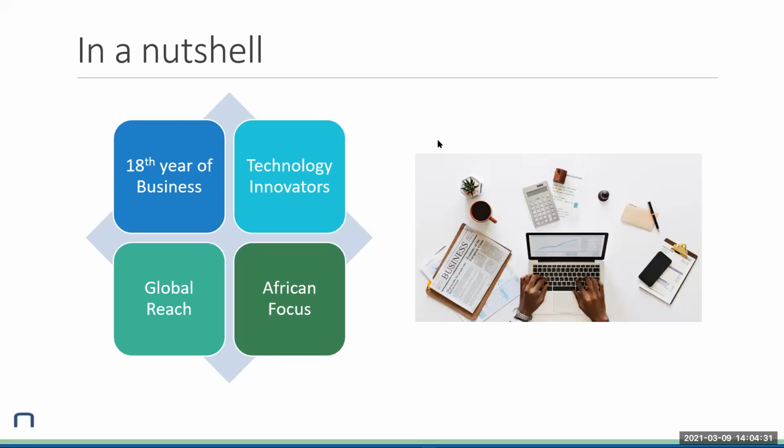NetCB is a privately owned company based in Pretoria, even though we operate throughout the African continent. We have done projects all across South Africa as well as on the African continent. We are in our 18th year of business. We see ourselves not only as a partner of many vendors, but we also innovate our own technology through our own software development. We provide support services not only on the African continent, but even as far as the United States and as far south as New Zealand. We do have a very strong African focus in terms of our solutions.